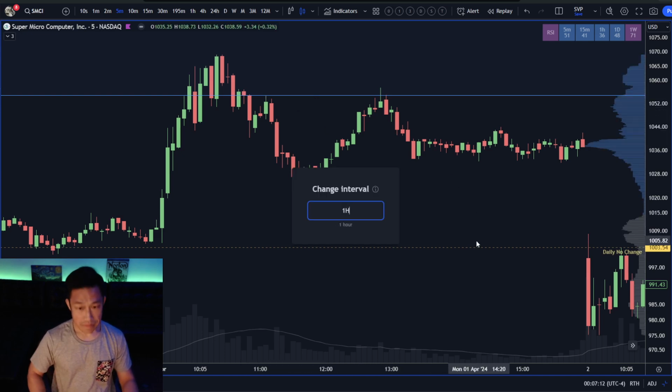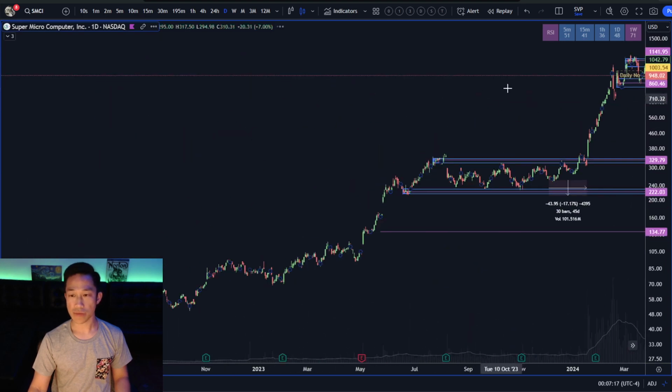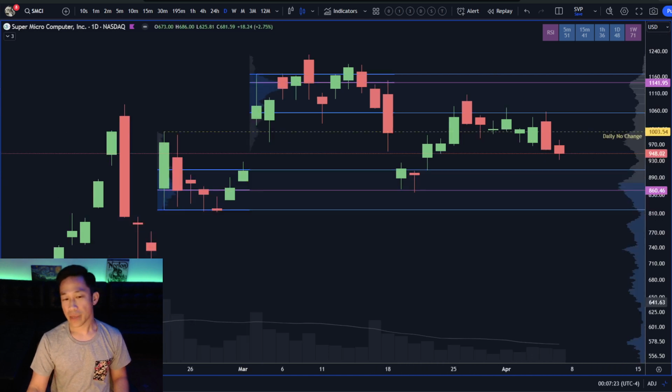So that's pretty much it for SMCI. No real major change unless acceptance under this or acceptance over this. So I would not be surprised to see more balance. It's kind of hard to ignore.